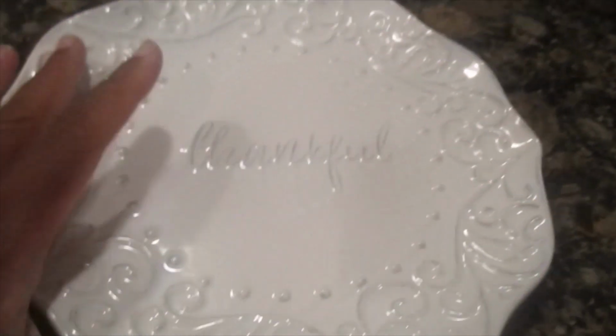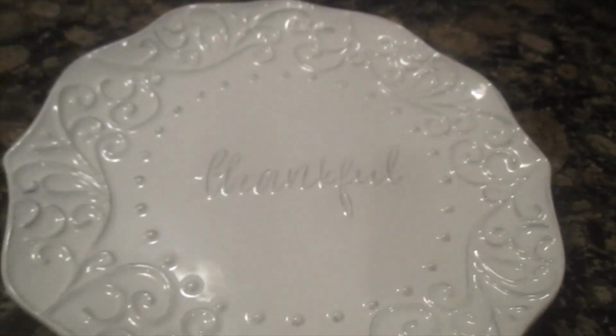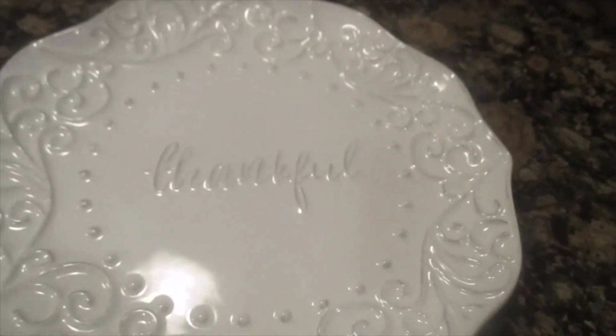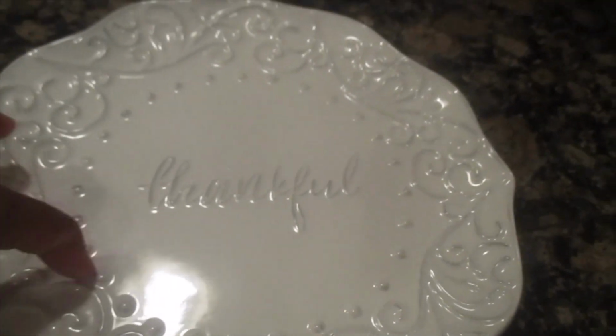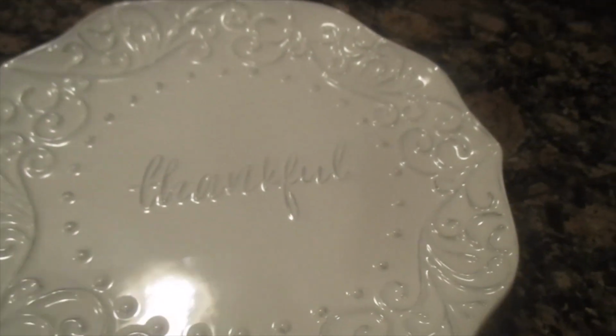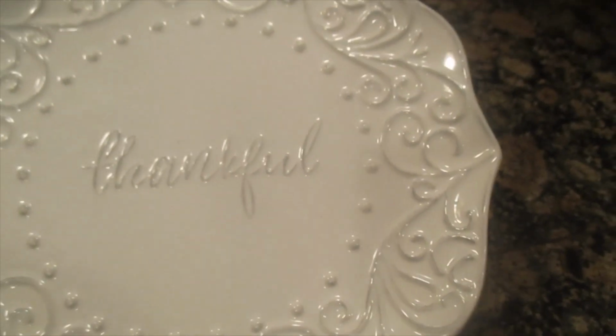Okay, another product that I got from At Home was this thankful plate, because on my table I got a thankful sign, so I'm just gonna try to run that through Thanksgiving and Christmas. So I was able to find 3 of these plates. I gotta go back and get 3 more, but I am in love with that plate, and this was $6.99, so $7 for that.